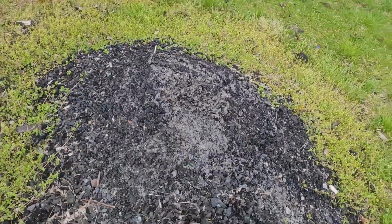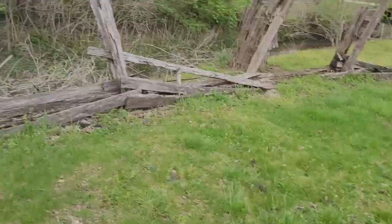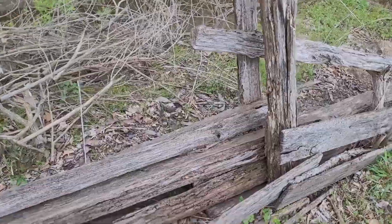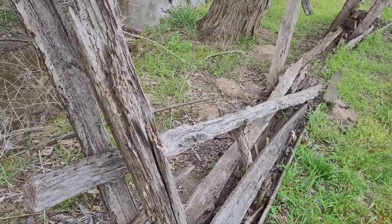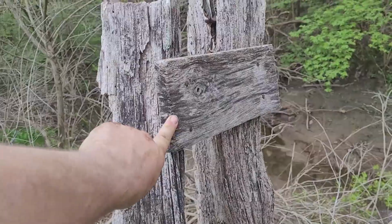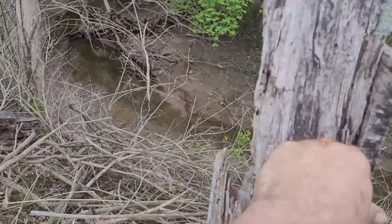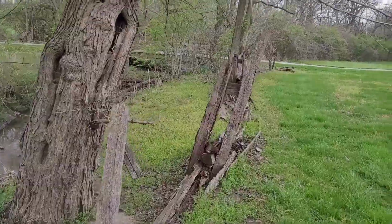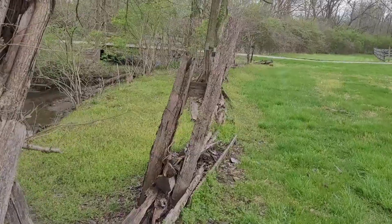Just up, or at least piling up the fire. Yeah, this is definitely an old looking fence. Why do they got this nailed here like that? That's weird. Is this handmade? They use a handmade nail. Have to find an example.